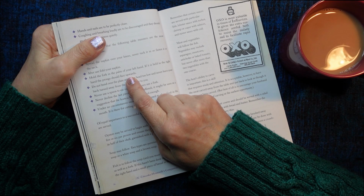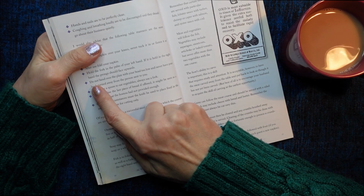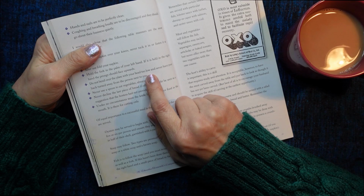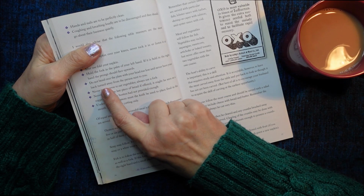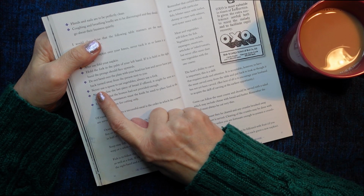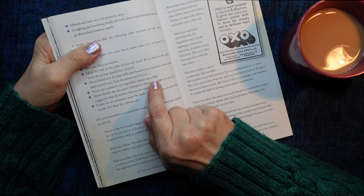Just trying to think whether I do that or not. I can't remember. Do not bend over the plate with your head too low, and never have your back turned away from the person next to you. Oops. Never use a spoon to eat vegetables. Always use a fork.